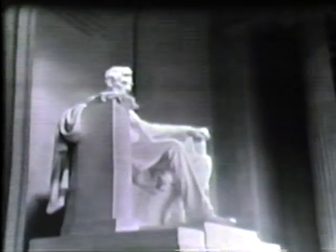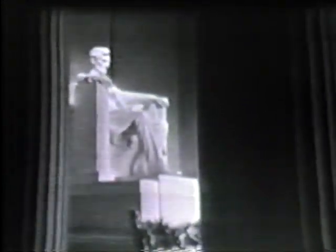The Lincoln Memorial in Washington, D.C., and the legend that was Lincoln. But behind the legend, there was a man. Honest Abe, Old Abe, the rail splitter, the great emancipator, Father Abraham, martyr, savior of the Union, the true American, Abraham Lincoln. The 16th president of the United States, the states he kept united.